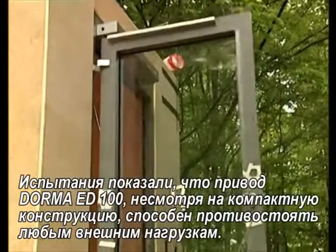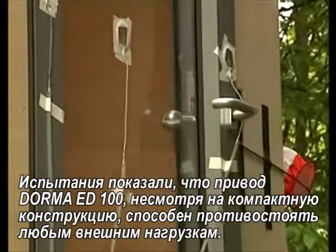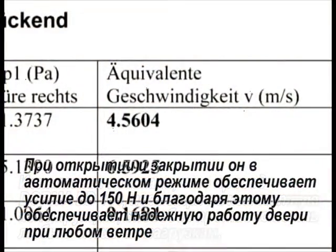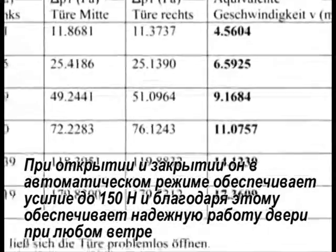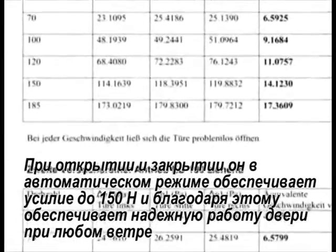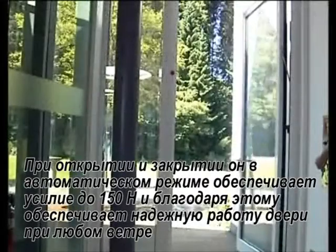Despite its compact design, the Dormer ED100 has proven to be powerful. While adjusted to automatic mode, the operator may generate a force of up to 150 Newton in opening and closing direction. This is especially useful to reduce the effect of wind loads on exterior doors. Dormer ED100. Strong against wind.